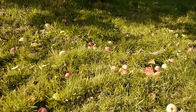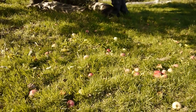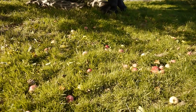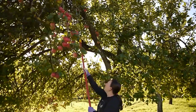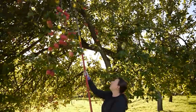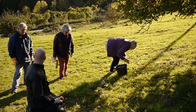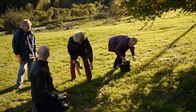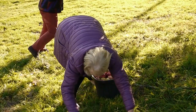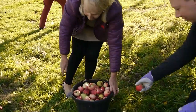On the day we visited, Brian and Fran were joined by Mark and Alison, novice cider makers. September. So we're doing a Michelin Yarlington blend. Yarlington and Dabinet are just about edible. Not like a pear. Very bitter.